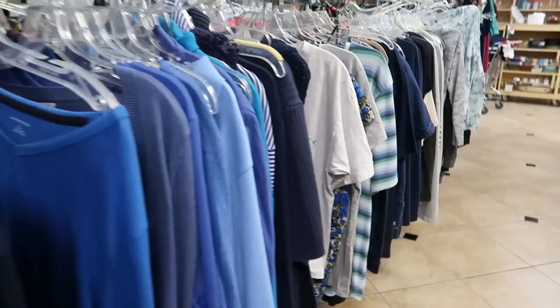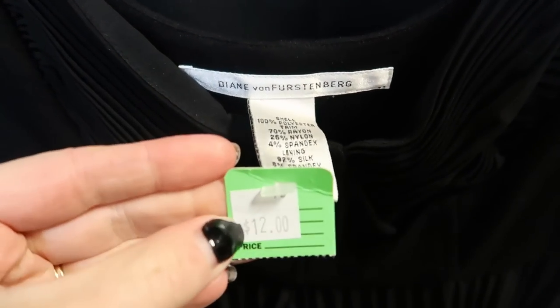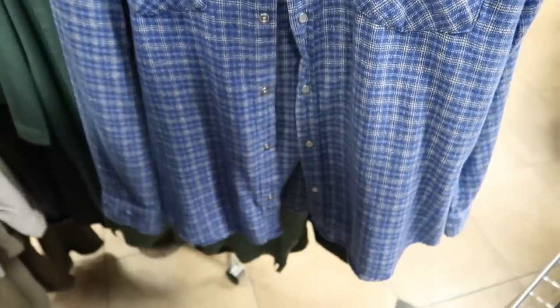And now we're gonna go over and start looking through the clothing. There's not a huge selection at this store, but you're gonna see some real gems. Right off the bat, I found this Diane von Furstenberg gown in a size 8, so not for me, but it would have been $6. Such an amazing deal for somebody who has like a black tie to go to and needs an affordable dress, so I left it there for the next person.